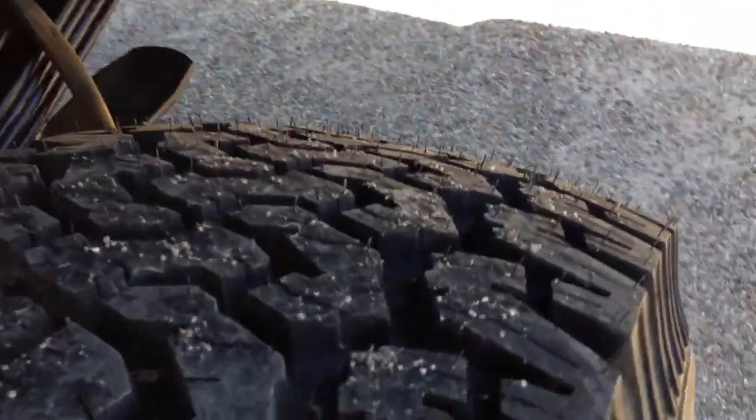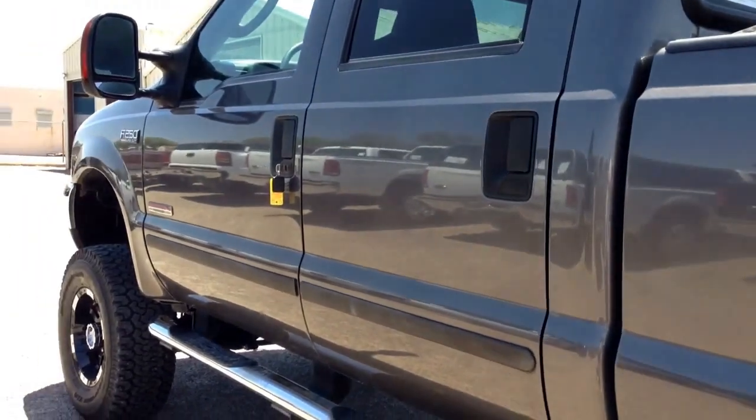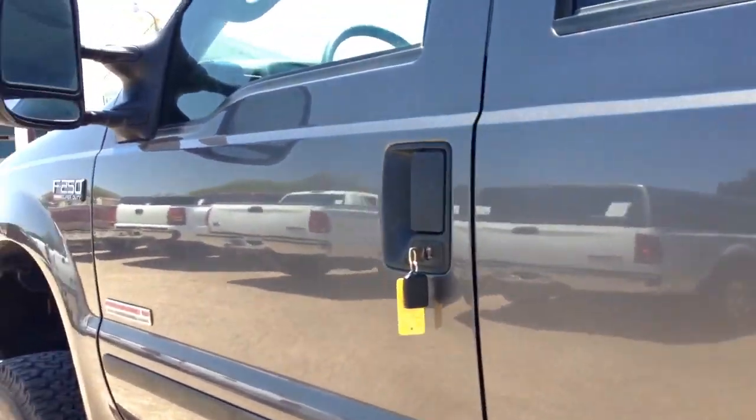We figured we'd do a couple of these trucks like this and see if the public appreciates it, and we'll go from there. Anyway, this is the first time we've done this with a truck. We usually just sell them the way we get them, but we're like, yeah, we know how to do this. These are a little faded, these moldings, but other than that, it looks pretty good.